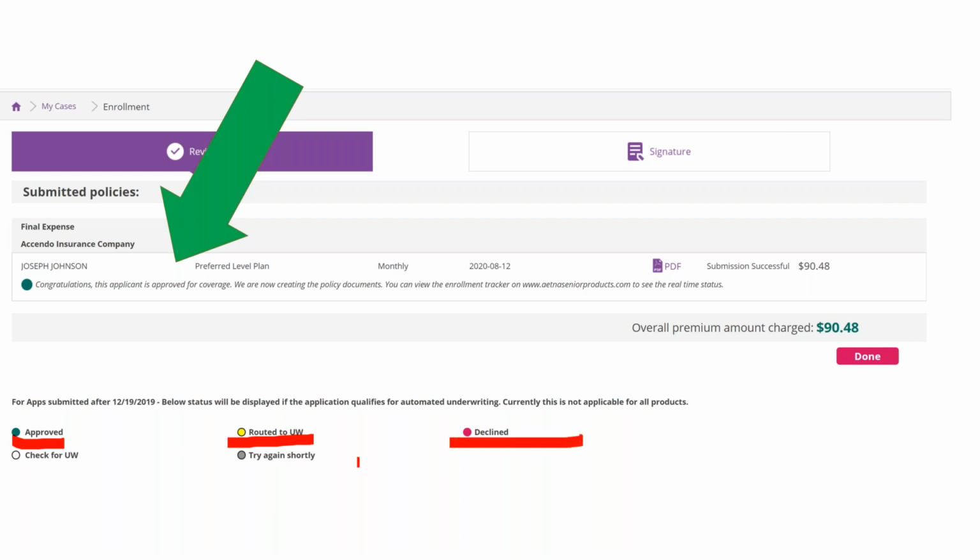When I did my application, I think it was approved within maybe 30 seconds, 40 seconds. It was pretty quick. I feel like it was definitely less than a minute. They can run the prescription history and MIB back pretty quick. So you're done, absolutely done. You got congratulations, your applicant is approved for coverage. You got a green mark there.